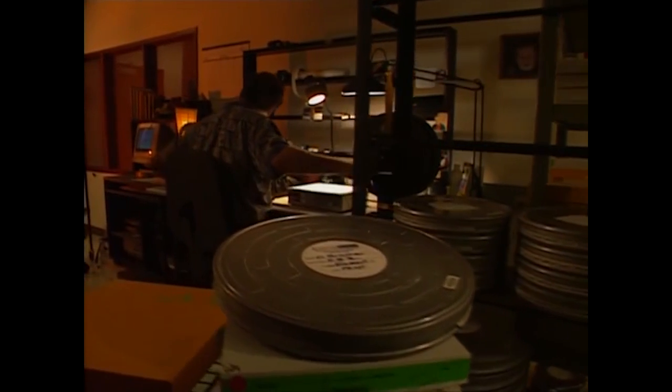The film goes to the lab, it's developed, a print is made, the cinematographer looks at the print, decides that he likes it, and then multiple prints are made which go to the movie theaters.